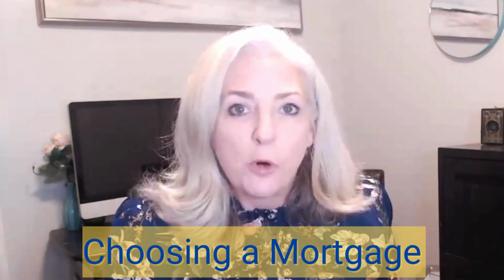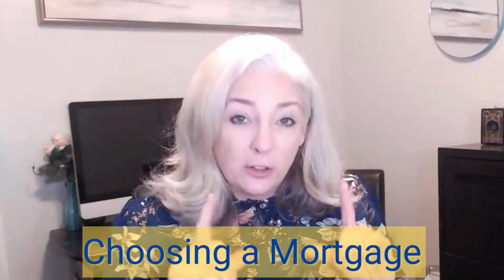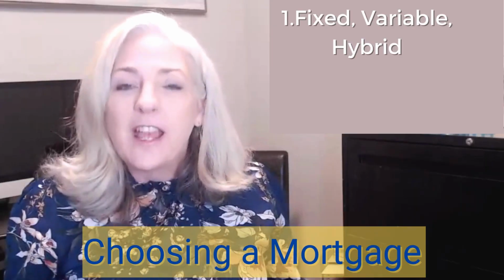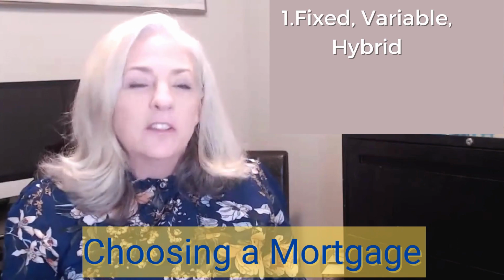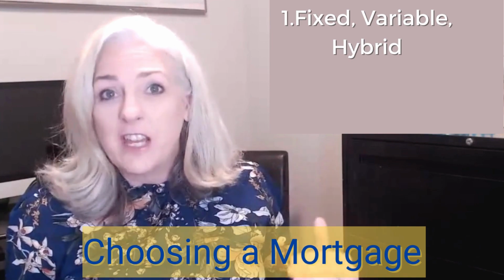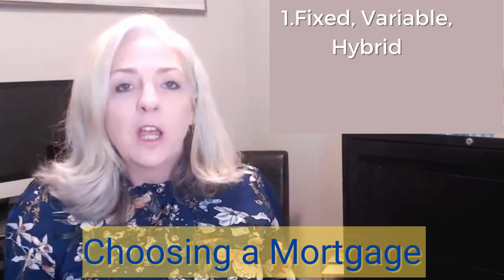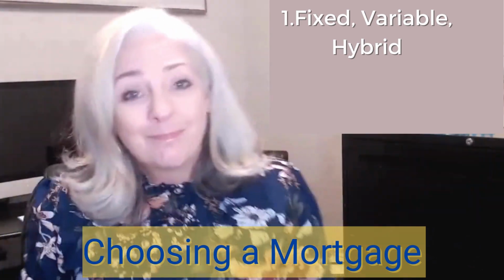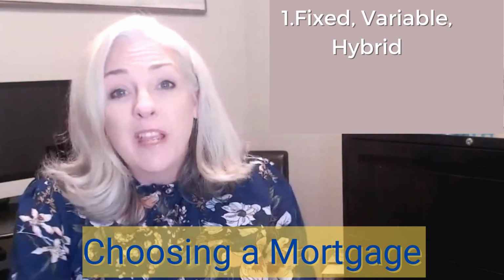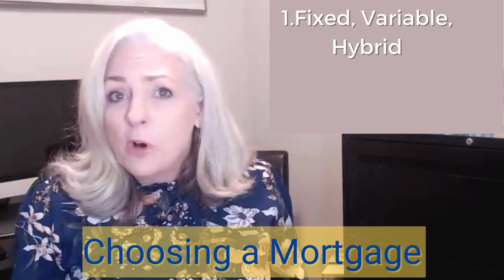Next is choosing a mortgage. This can be tricky, but it's a crucial step. Let's weigh the options. First, you have fixed rates, and then you have variable rates. This is a classic dilemma. Fixed rates mean your interest rate stays the same throughout the term of your mortgage. It's predictable and stable. On the other hand, variable rates can go up and down based on the financial market. Bit more of a gamble.